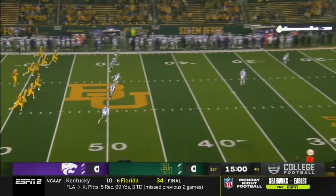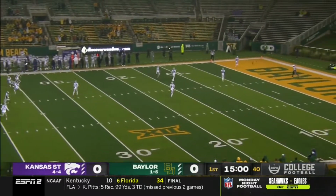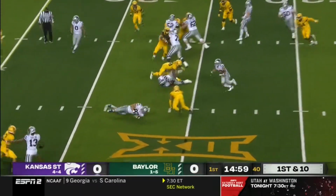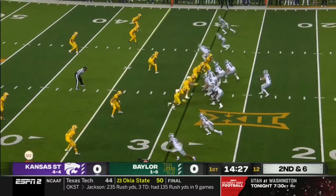Off we go, to build Carson Wentz into what he was. And so here is Will Howard. Very accurate when he's doing that.